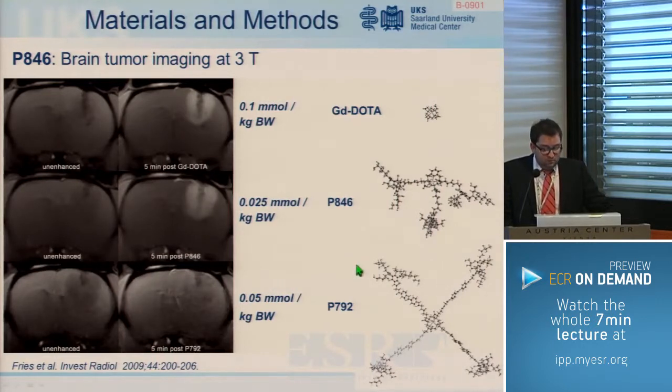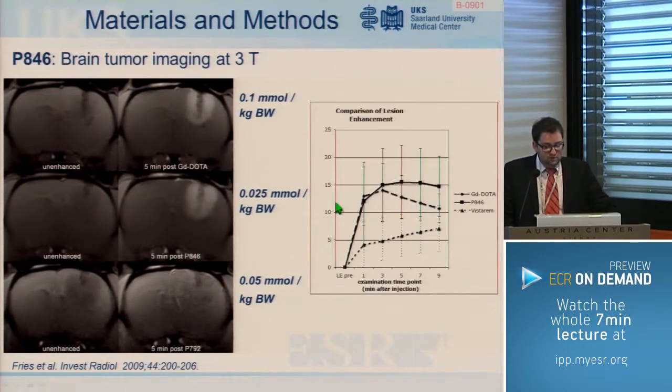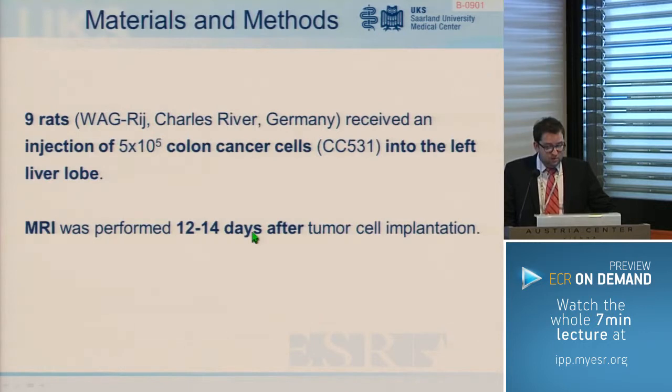We already tested P846 in a rat brain glioma model a couple of years ago, and we compared it with gadolinium DOTA applied at a dose of 0.1, and we used P846 at a dose of 0.025, which is actually the recommended dose. What we saw is that we have a comparable enhancement for P846 with only 1/4 of the clinical dose. So in this study, we applied another model.